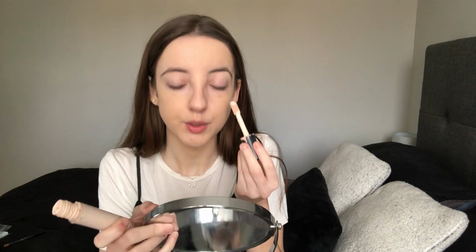For concealer, I'm going to be using the NYX 16 Hour Wear Camo Concealer. I'm just going to pop that under my eyes.